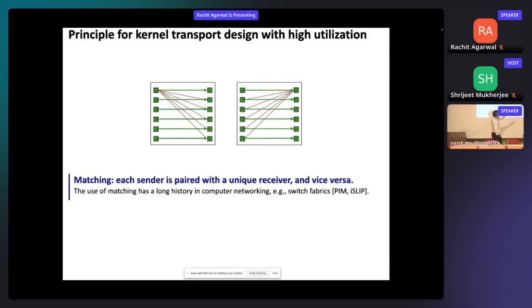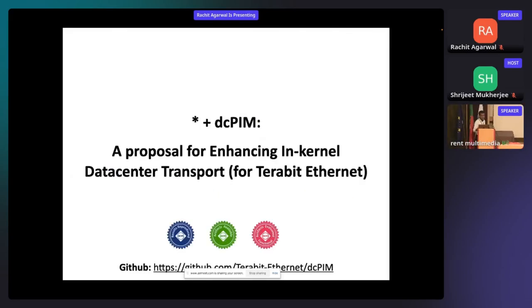And the idea was actually from one of our own, Tom Anderson from UW, and Nick McKeown from Stanford, who came up with these beautiful protocols, variants of which are implemented in every switch fabric. Okay, so PIM and iSLIP protocols. They tell you how switches having multiple input ports and multiple output ports coordinate to decide which port will send to which output port at any point of time. And this is where dcPIM comes in.